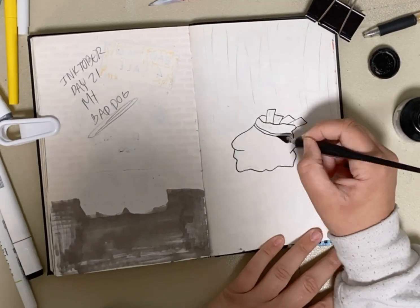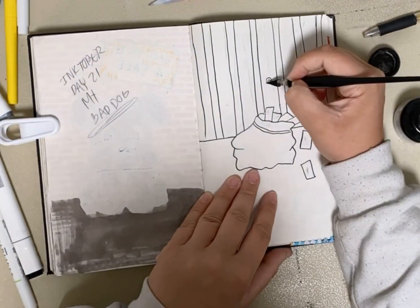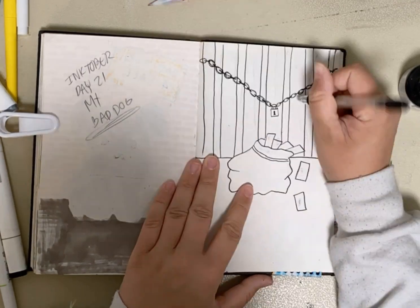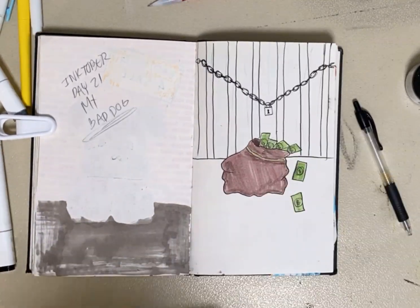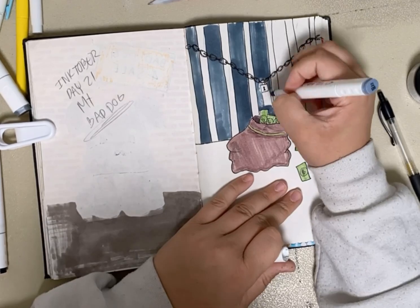So day 22, the prompt was heist, so I did kind of the aftermath of a heist. I did a bag of money behind some bars that have a little chain on them. Yeah, I don't know if this is the aftermath or before the heist happened, but I like it.